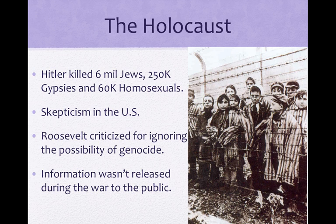Within the United States, though, there is skepticism whether this is actually happening during the war. There is information that is not released to the American public, and there's quite a bit of criticism afterwards whether Roosevelt knew about what was going on and didn't portray that to the American public. There's immigration laws that are put in place as well that don't allow refugees to come into the United States for fear that there might be some sort of spies coming in with them.